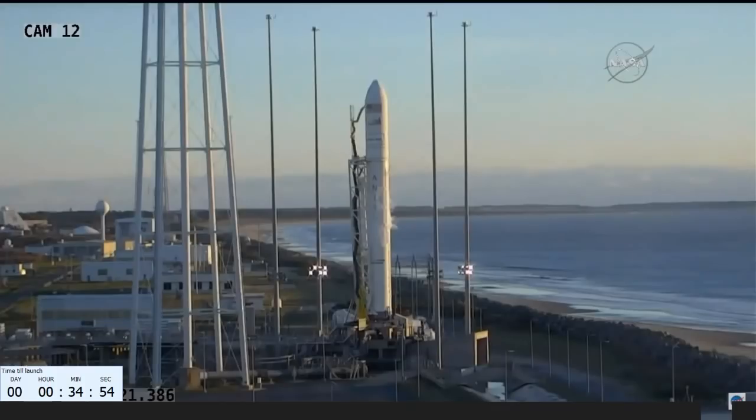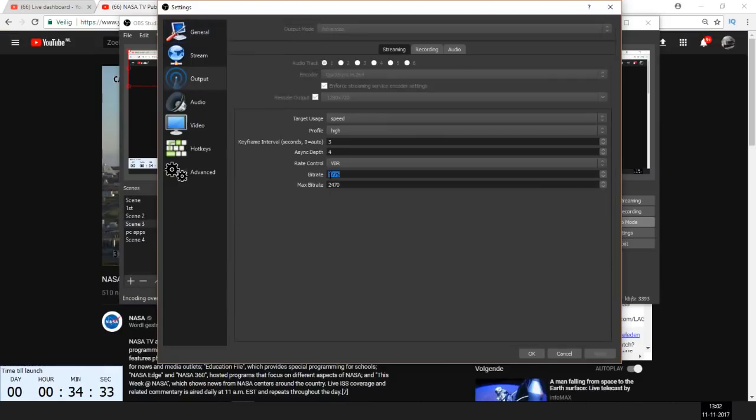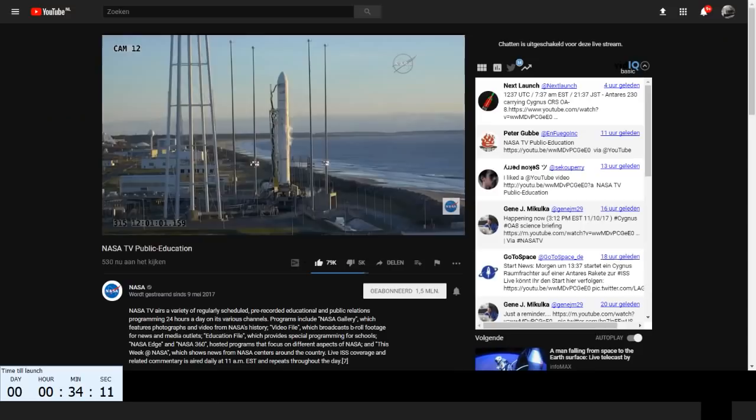The Orbital ATK Cygnus cargo vehicle, with its 7,385 pounds of supplies, including dozens of science experiments, is ready to deliver its cargo on top of the Antares rocket, with everything looking good for today's planned 6:37 a.m. Central Time launch from the Mid-Atlantic Regional Spaceport's Pad 0A at the Wallops Flight Facility in Virginia, where the sun had just showed up about 20 minutes ago, ushering in what looks to be a great day for a launch.